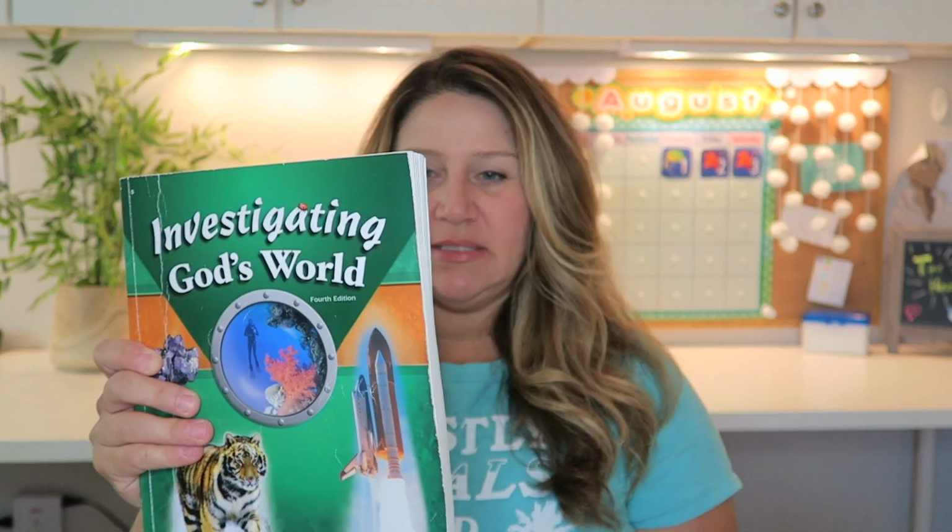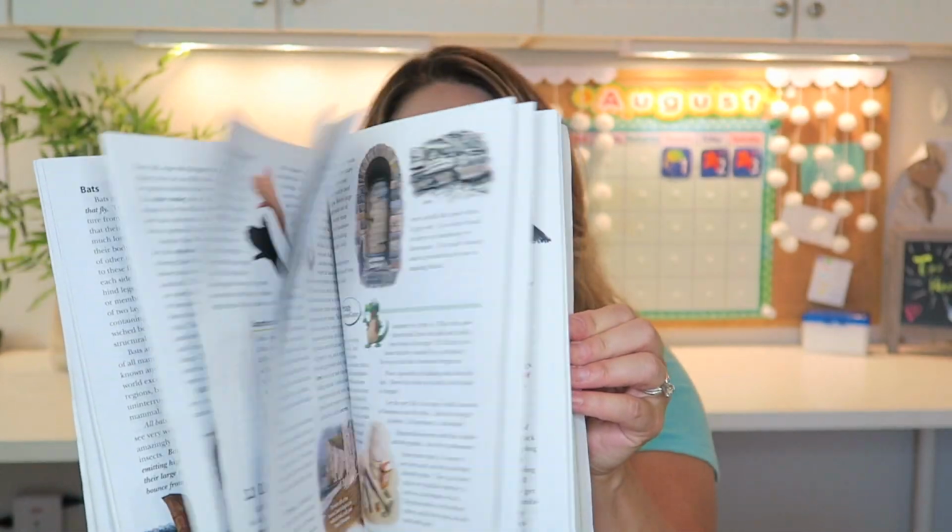So for science this year, we are going to be doing Abeka Health and Science 5. I do have the curriculum teacher's manual here. She's got her textbook. This is the reading textbook that she will be going through. And we do go through this together. They have daily lessons for us.